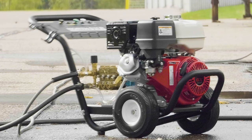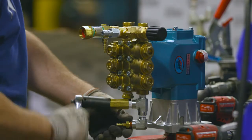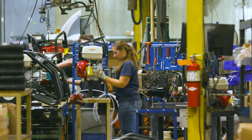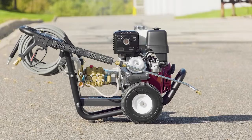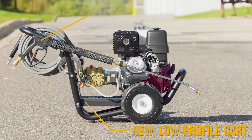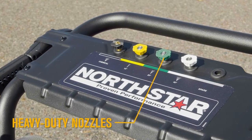Backed by the best warranties in the industry. Engineered and assembled in the USA using globally sourced materials. And proven through thousands of hours of testing. NorthStar professional-grade cold water pressure washers have it all, so you can do it all.